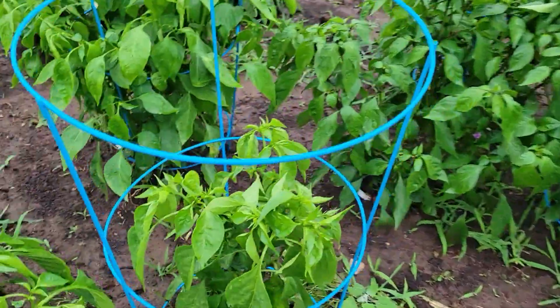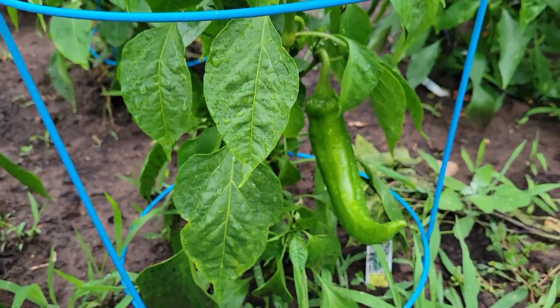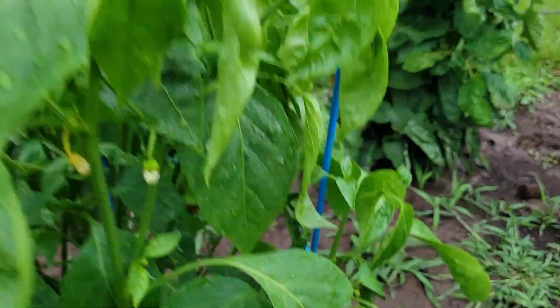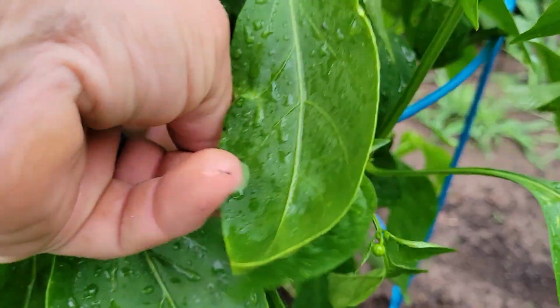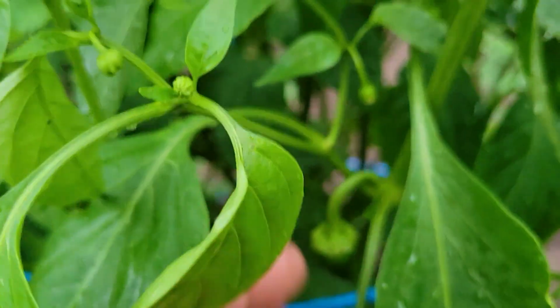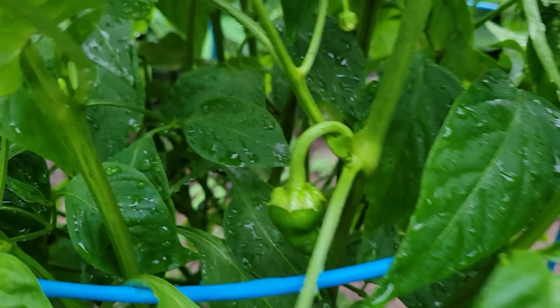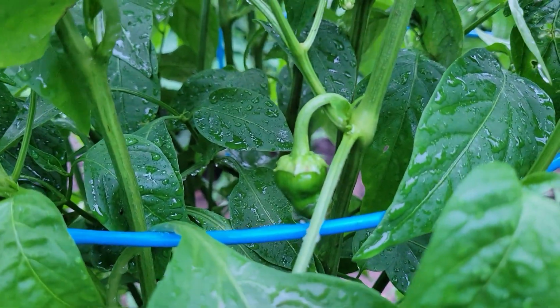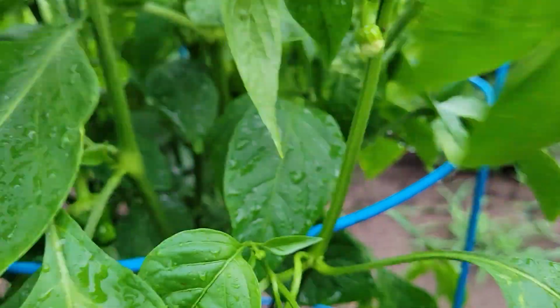Here's the Anaheim. Oh, there's a beautiful pepper on it. This one, oh, it's a paprika. You guys, it's a little paprika, baby. Get out, my fingers are in the way. Well, isn't that the cutest thing? I've never grown a paprika. Awesome.